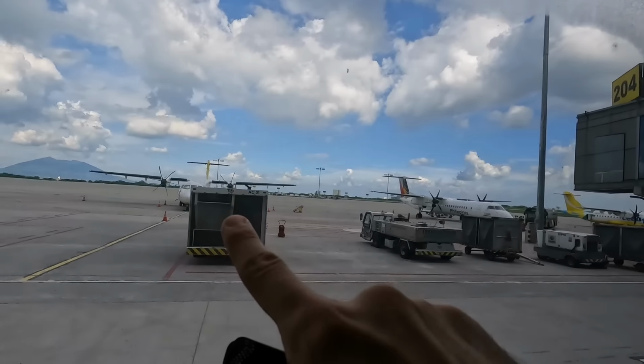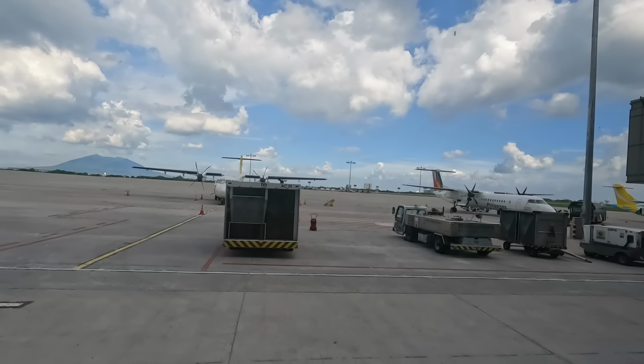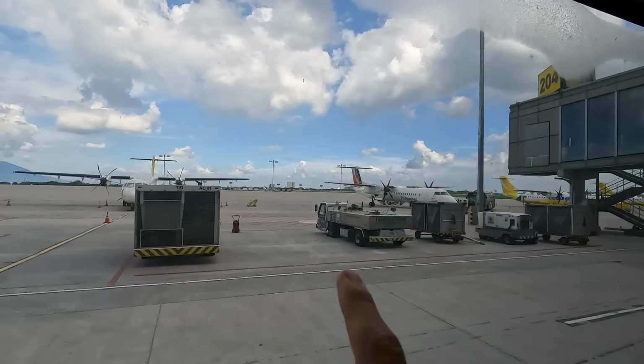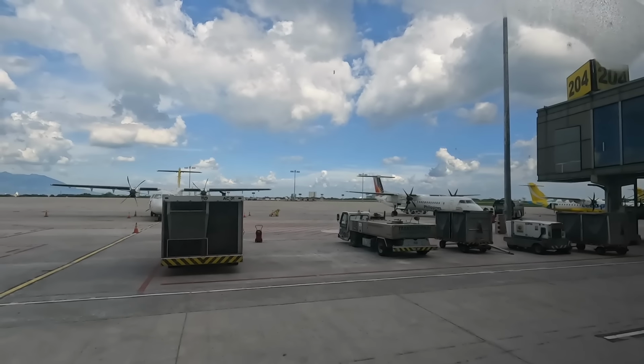But yeah, this plane is also going to Coron. This is a Cebu Pacific one. This is an ATR 72. This is a Dash 8. They look almost identical to the untrained eye.